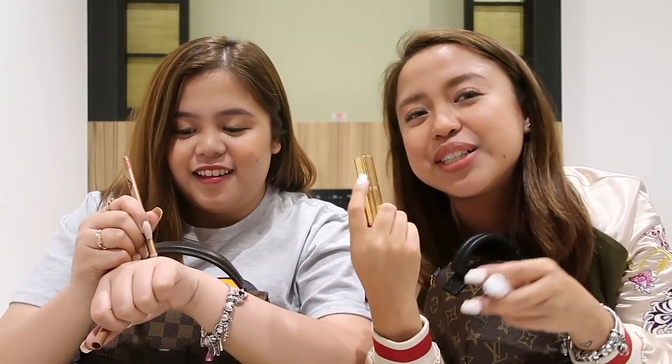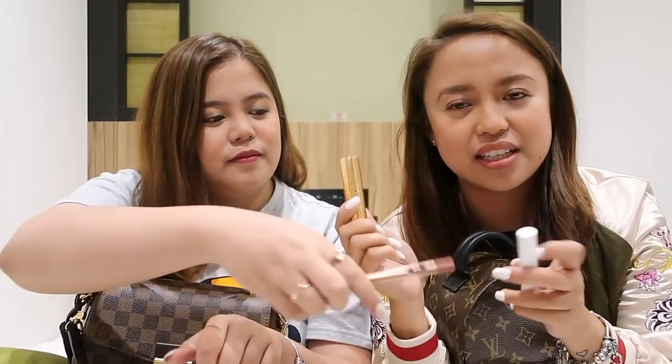This is the lipstick variant naman. Same shade, Pillow Talk. Tapos this, I have this. This is the Glossy Leo. Okay, so this is the lip sheet in Pillow Talk, the Pillow Talk lipstick version, then Leo.